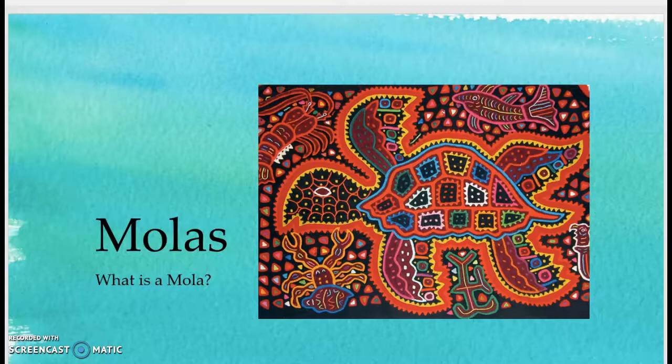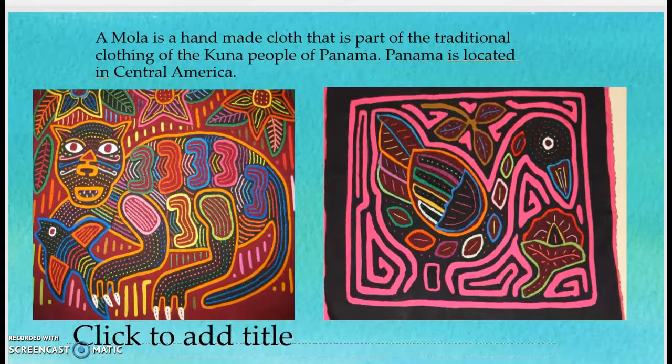Today we are learning about molas. What is a mola? A mola is a handmade cloth that is part of the traditional clothing of the Kuna people of Panama. Panama is located in Central America.